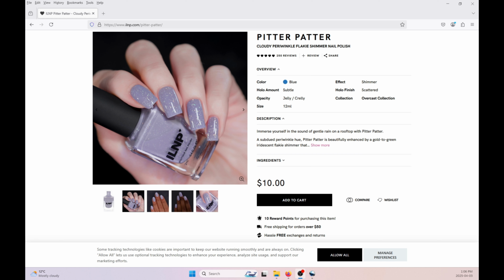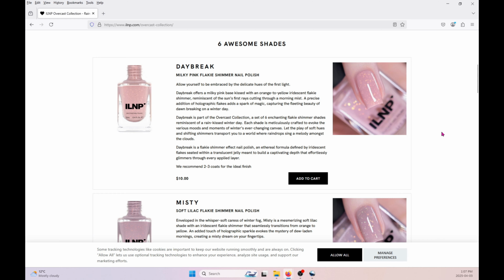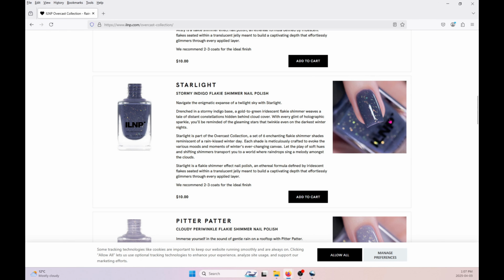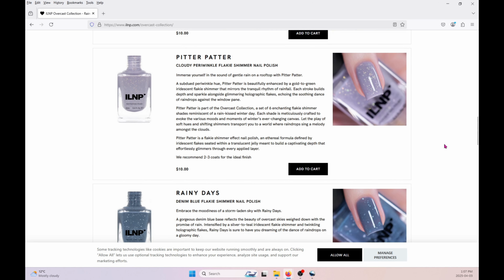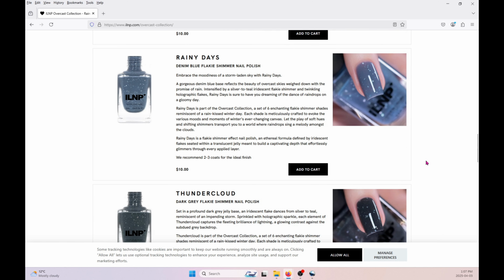It did sort of surprise me, and I was surprised to find out how much I liked all of the Overcast collection. There are several in here that I thought were very interesting. Kind of like Daybreak a little bit. Also shocked me. Oh, let me get rid of that, sorry. I did kind of like Starlight. Now I do feel like I might have something closer to this one, so that's why it's not on the wish list. Pitter Patter, of course, we just saw. Rainy Day, another one. I'm really surprised. I kind of like this. I'm still not sure if I want to put this officially on my wish list. I'm definitely thinking about Rainy Days.